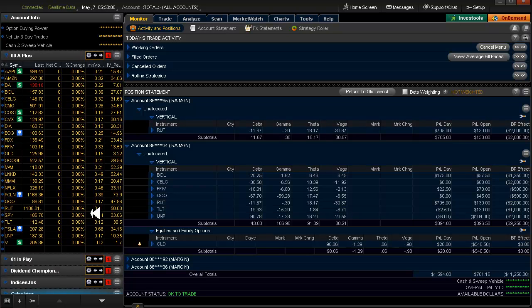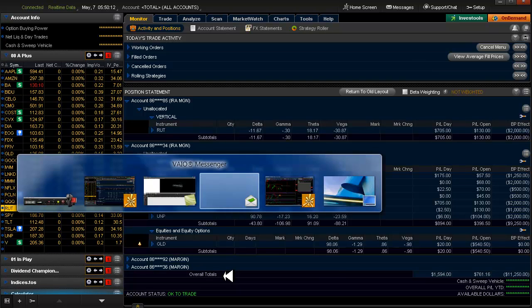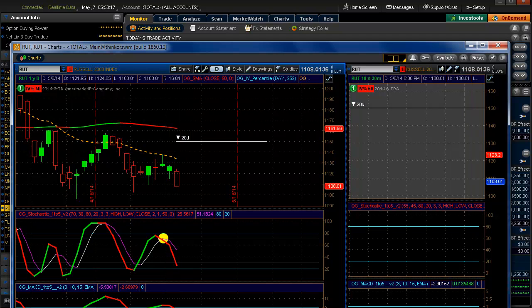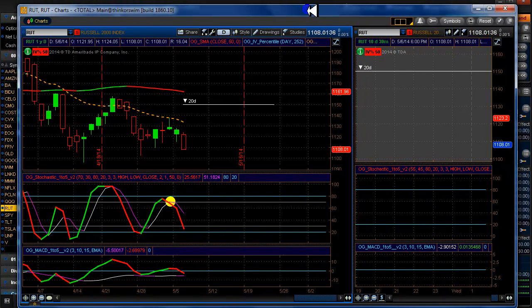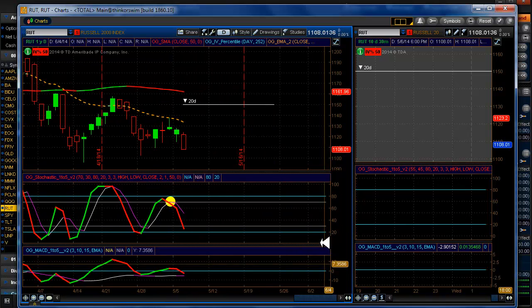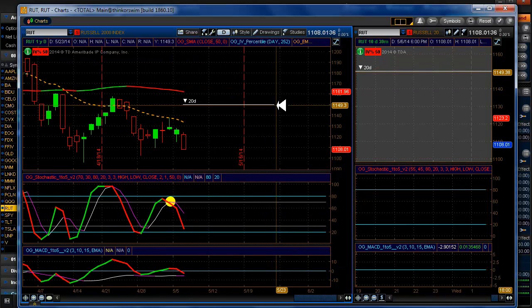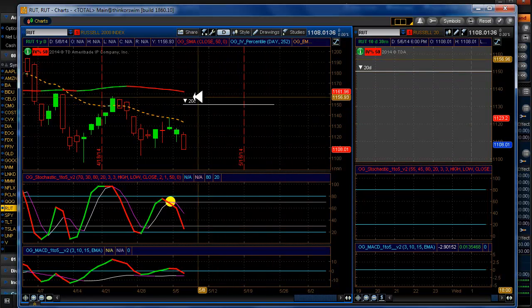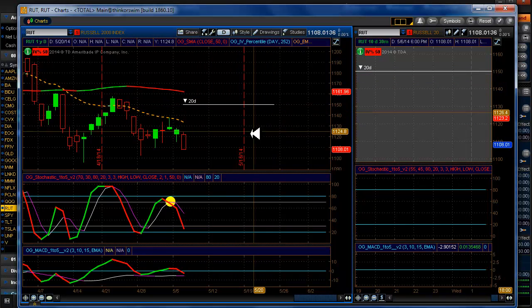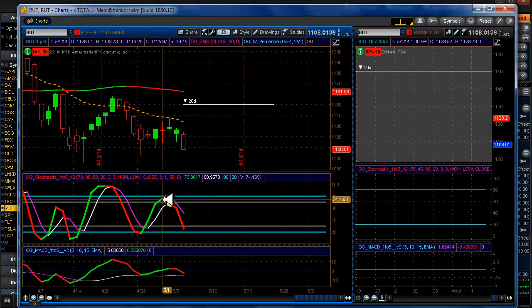First of all, I jumped in on this RUT trade yesterday. Let's take a look at their chart. I did a 20 delta on it, and I'm going to move this up here. There we go. I was wondering why I couldn't see the bottom of it. Moved in on this 20 delta with an expiration out here on 5/23. So I put in about 2.5 weeks on that particular one.